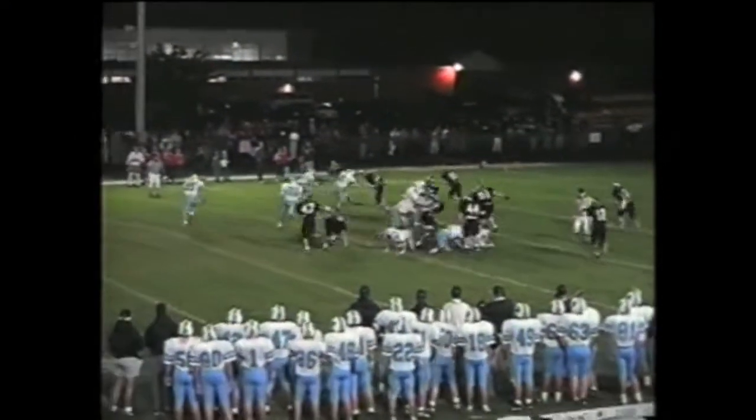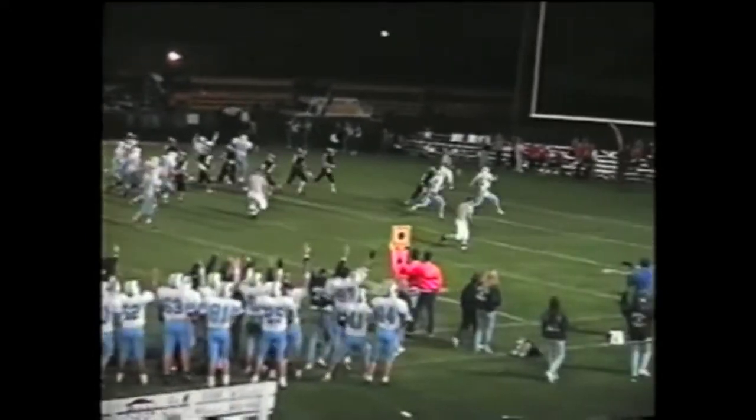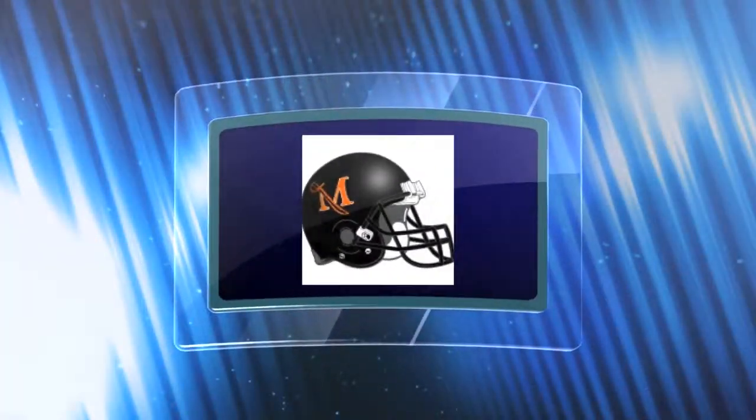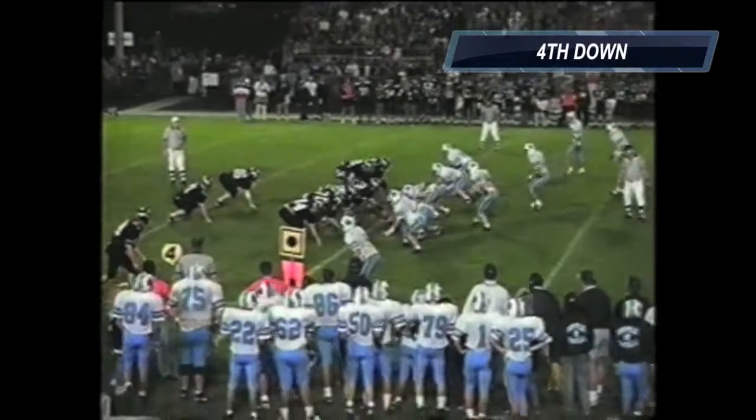This looks left side, goes to Wilson. He's to 25, 20, cuts it inside 15, breaks it back, 10, 5, touchdown Louisville. A 24-yard run by Wilson. His second touchdown of the night. That makes it 27-14, Louisville. So a big gamble early by Jeff Lindor, trailing by a pair of touchdowns.